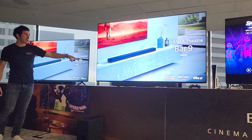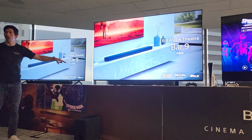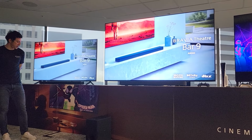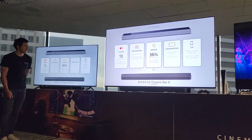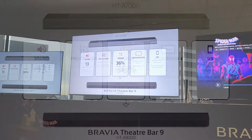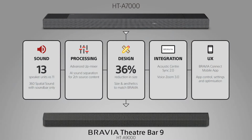That's coming up in July. I think they're both coming out in July. Yeah, they're both in July. But now we're going to focus on the Bravia Theater Bar 9, which is a little bit of a step up. It's 13 versus 11 speaker units, and that actually makes a big difference, as we're about to hear.